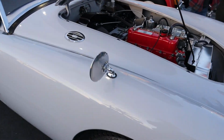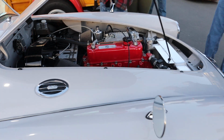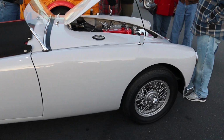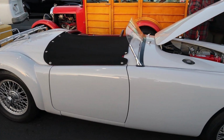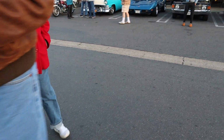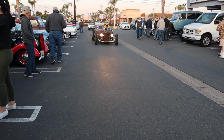Still 1800cc. These came with a 1500, and I put the 1800 in. MGB motor, but they're identical looking. It's the internals. 1800 is a 5 main bearing. Good looking MG. That's a big difference. It's a good motor. A couple hot rods pulling in here.